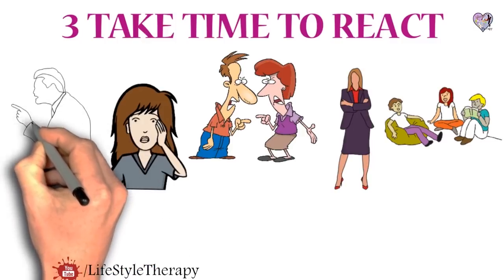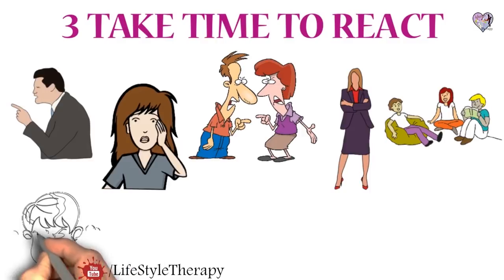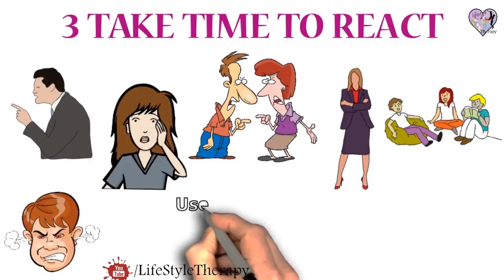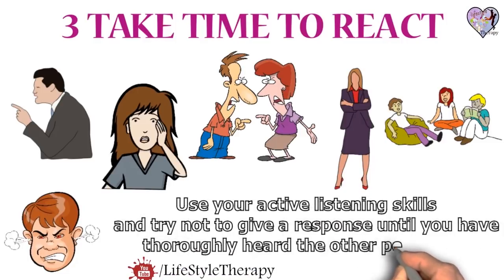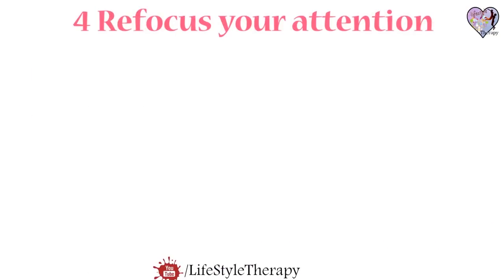Oftentimes, when we react immediately after someone finishes speaking, we haven't even allowed ourselves the time to process the words coming out of the other person's mouth. Use your active listening skills, and try not to give a response until you have thoroughly heard the other person out. Number 4, refocus your attention.